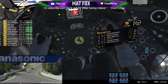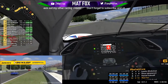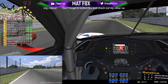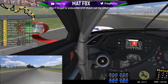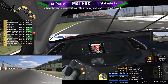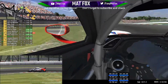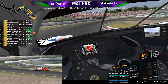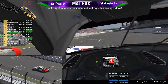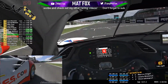Laurent behind, and Dakey behind him. In retrospect, maybe qualifying wasn't such a good idea, but I just wanted the practice. Well, Daniel has disconnected. That's the fastest lap.